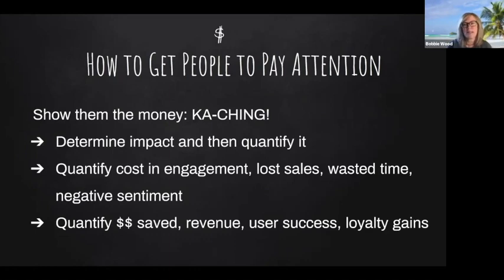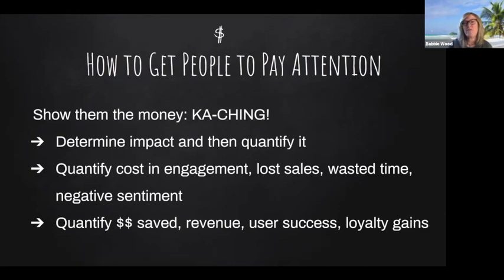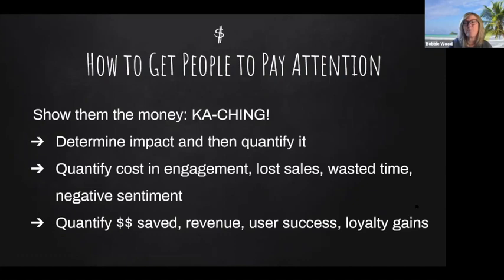Okay. When you want to demonstrate impact, turn it into money, money, money, money. Quantify the impact. Give it a number. Put a number against it. So there's a cost to engagement. Maybe people drop off. What rate do they drop off? If we change it and we improve that drop off, how will that help us? What is the metric for lost sales or wasted time or negative sentiment as a result of some friction in the copy? So those are the things that you want to capture.